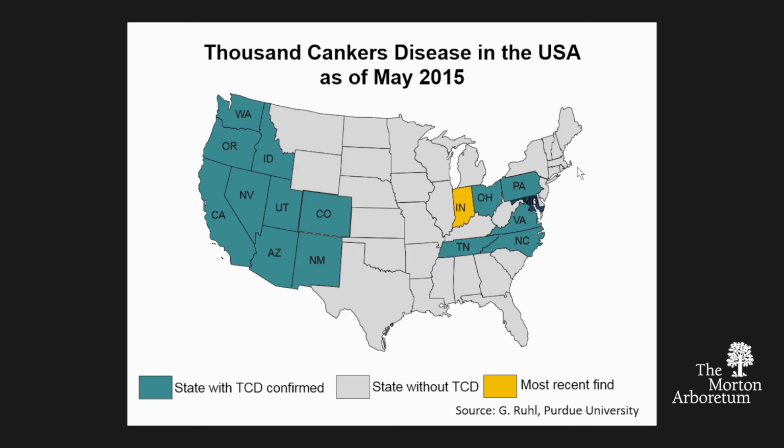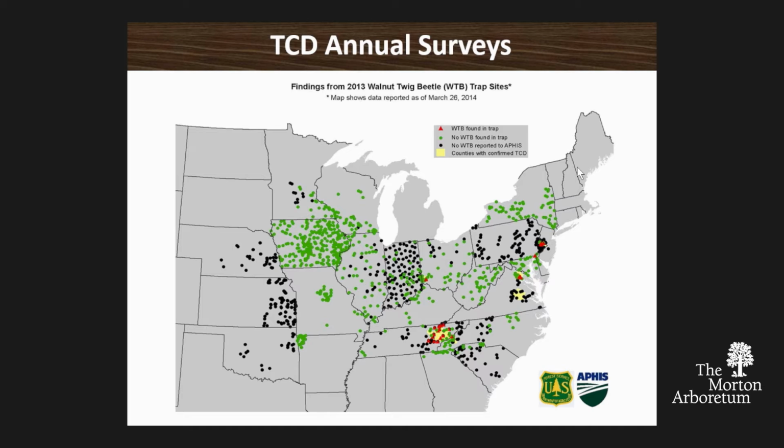So you can see now we do have it in the eastern U.S. and primarily in urban areas, but it's gotten into the forested areas that are on the edge of the urban areas. There are annual surveys that have gone on since, I think, 2010 is when we started in the eastern U.S. And this was actually, we started surveys before the first find in the eastern U.S. And they were visual surveys.